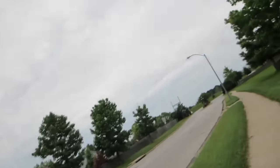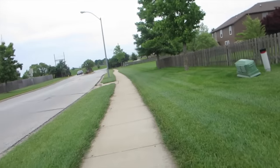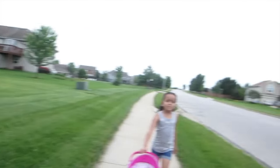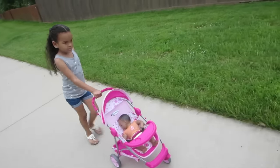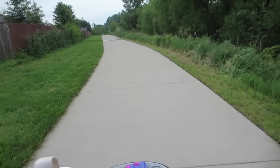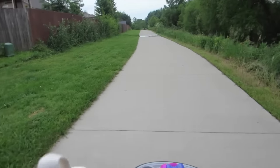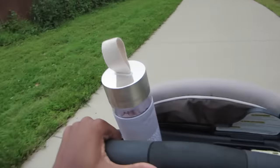So we are walking, and JJ decided she wanted to go for a long walk. Oh, can you see? We're going out of our community onto the main road. How's it going? Good. Jaelynn decided she wanted to go through the trails. Oh, there is another big water puddle. The back way of our neighborhood. So that's what we're doing.